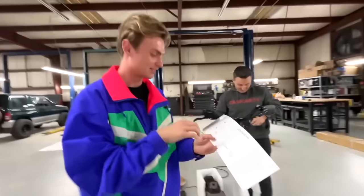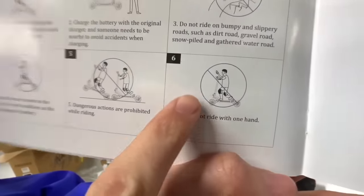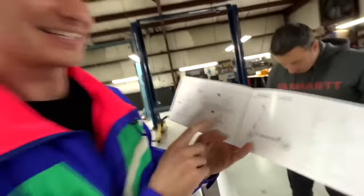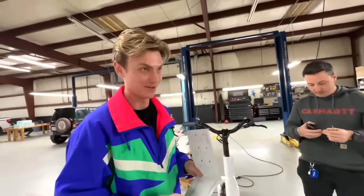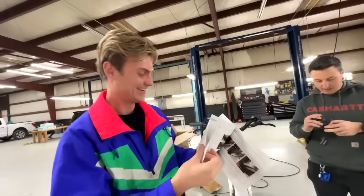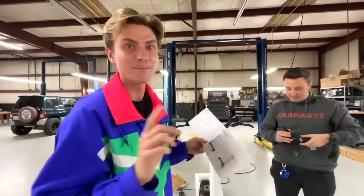Look at the instructions. It says do not ride with one hand, and zoom in on that. It's a dude with an iPhone who's filming. It's funny because that's 100% how I'm going to be doing it today in this video. I will be vlogging and riding, and texting and eating and everything. Yes, we will. We're going to break every rule in this book on purpose. Out of principle.